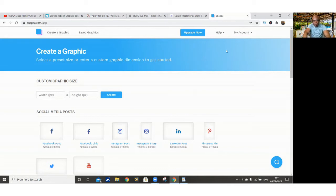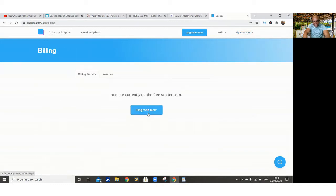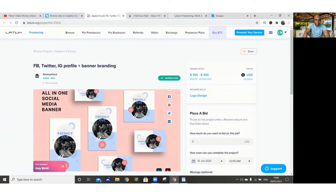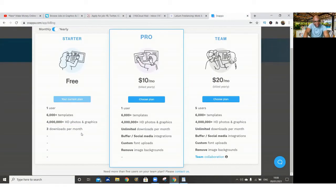Okay, so let me show you. If I am to upgrade, because I'm on a free account right now, let me go to billing and then go to upgrade now. Right, so you are coming as a starter and one user, 6,000 plus templates that you can use, and you've got 4 million plus HD photos and graphics. Then you've got a maximum of 3 downloads per month. That would be perfect for you for 1 month. You do it for Facebook, you do it for Twitter, you do it for Instagram. Now, once you start to get a little bit of money, then you can upgrade to $10 per month. And you can see that you now have unlimited downloads per month, which is fantastic for you.